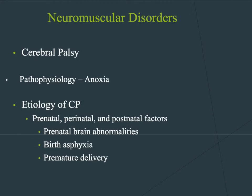It occurs in 1.5 to 3 persons per every 1,000. They say one of the causes of cerebral palsy is anoxia, secondary to other mechanisms, which leads to brain damage. So is it due to prenatal, perinatal, and postnatal factors? Existing prenatal brain abnormalities more often cause the cerebral palsy before asphyxia.